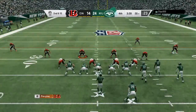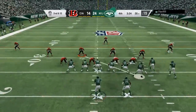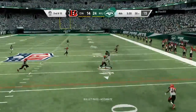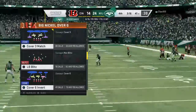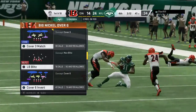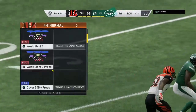Clock continuing to run. They'll probably wind this all the way before snapping it on 2nd down. They'll look to throw. Oh, a scrap for the football, and he's going to come down with it. Give him 15 yards on that one, and the Jets move the chains. Defensively, they're okay with that. Short little route, tackle him inbounds.